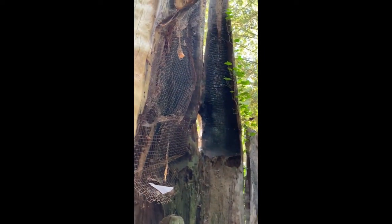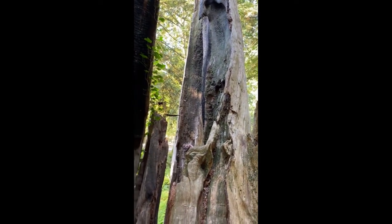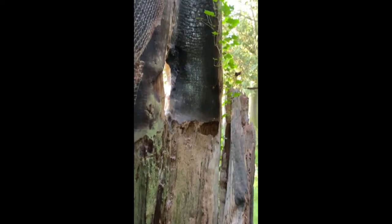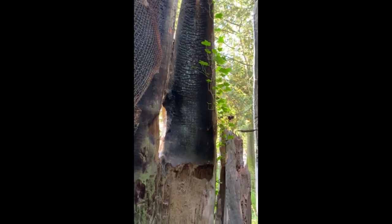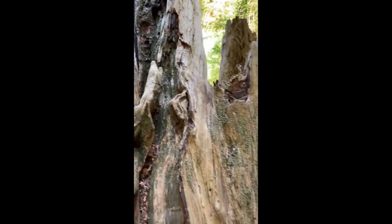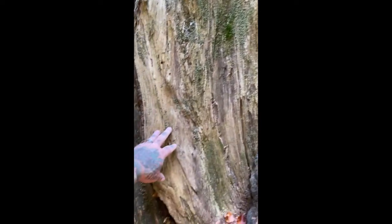I don't know the purpose of all the wire. Maybe originally it was all put up to stop people from trying to climb inside. But it's an absolute monster of a tree. And the whole core is gone, because the lightning would have gone right down and charred the whole inside of the tree. And the tree would have eventually fallen over. But it's a monster.